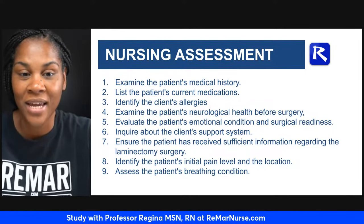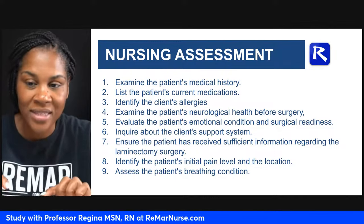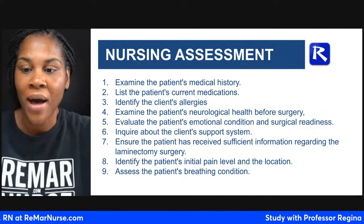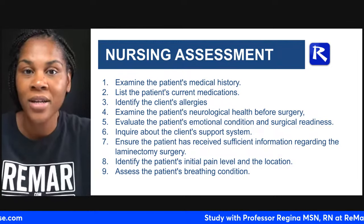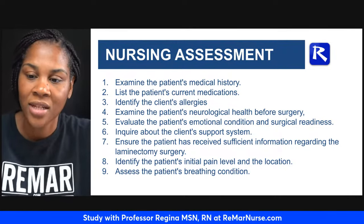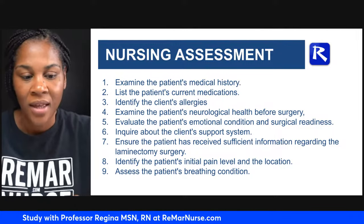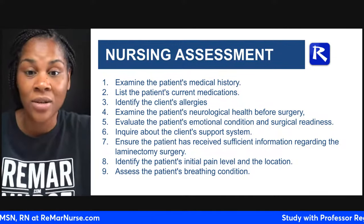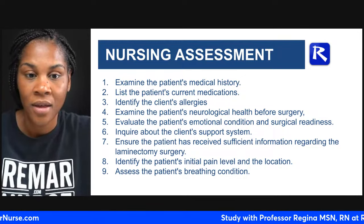Yeah, the increased pain. So those are the little things that we are to be learning in nursing school about the art and science of nursing. And if you miss those things and they show up on your exam, then you would have missed the opportunity on a very easy question. All right.